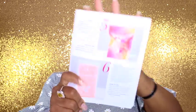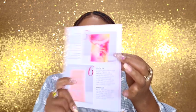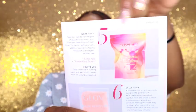I'm trying to remember if they put the prices. I know they tell you what's in the bag, but I want to see if they tell you the prices of everything. No, they do not, unfortunately. So, for example, this is what I got right here, but there's no price in the booklet. It just tells you about it, but there's no price, unfortunately.